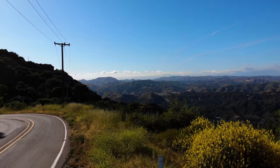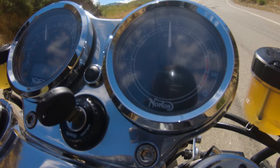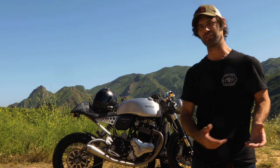So we're at a beautiful vista riding the awesome Norton. I have to say, this is a really interesting experience because the bike is really raw. My hands are still vibrating and tingling, and my clutch fingers are worn out because that is a heavy clutch. This bike reminds me of an old school motorcycle, kind of designed in the 50s and 60s, but I love it.